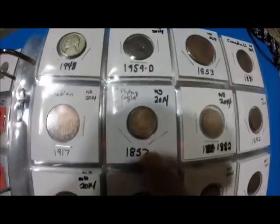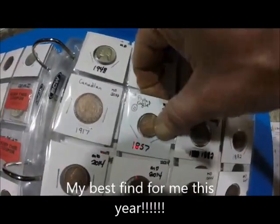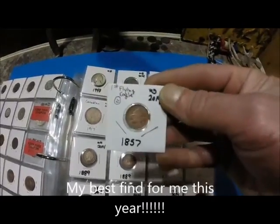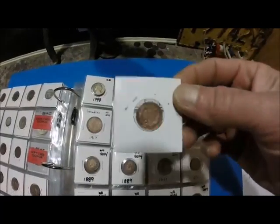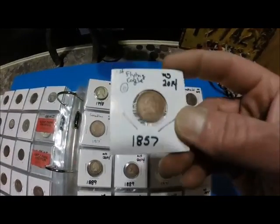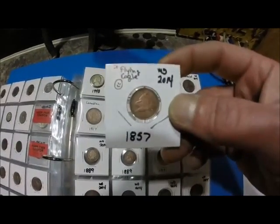And my favorite find of the year was this Flying Eagle, the one and only one I've ever found. I gotta take this one out. I don't know how good this is gonna pick it up, but it's an 1857. Beautiful coin. Found it at a grade school in Pentwater, Michigan. Surprised the heck out of me. Thought it might have been an Indian at first till I saw it on the other side.